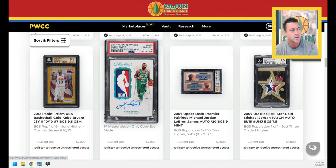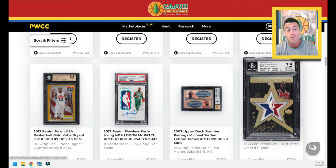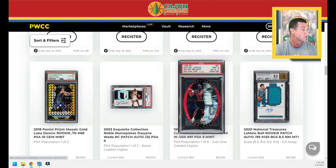Weird timing on this one. Kyrie Irving, PSA 8, Logo Man, Jordan, LeBron, dual sticker auto, another Jordan All-Star from Upper Deck Black, which is a product that I really like. Every time I see it, it sort of pops to me. Upper Deck Black, I guess sometimes because oftentimes those autographs are in silver or gold script. Those are cool to me.